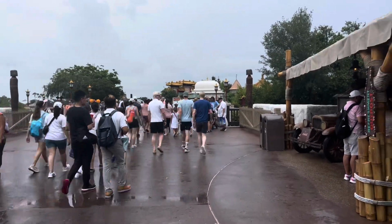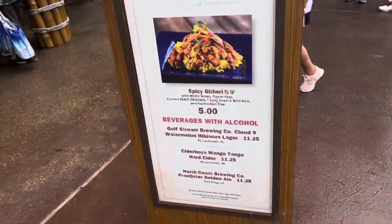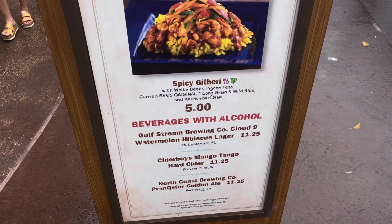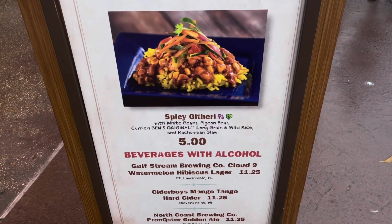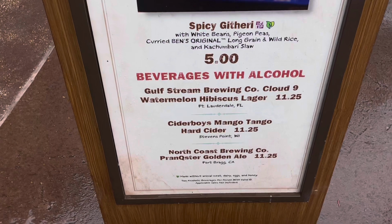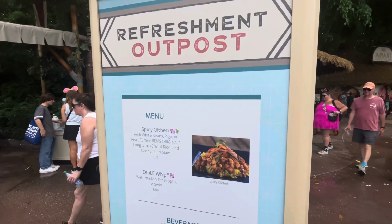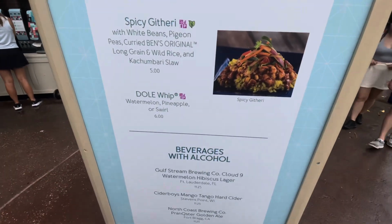So we're now across the bridge from China. We are now over here at the refreshment outpost. See what they have over here. This is called spicy kathuri. It's like white beans, pigeon peas with curry, Ben's Original long grain and wild rice, and kachumbari slaw. It's $5. Also has some alcoholic beverages here, if you're interested in that kind of stuff. Also some stuff from Florida, like this drink, Gulfstream Brewing Company is in Fort Lauderdale. And also as well the refreshment outpost. Other than this, they actually have Dole Whip here.